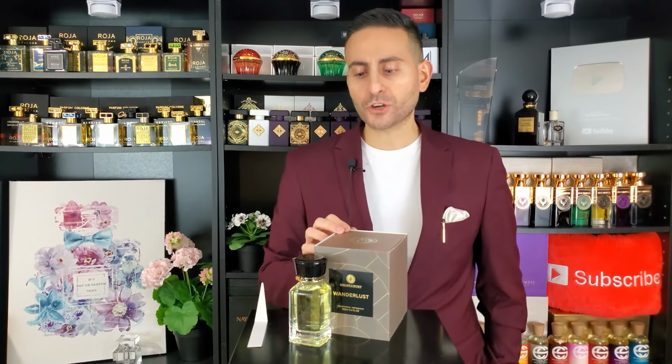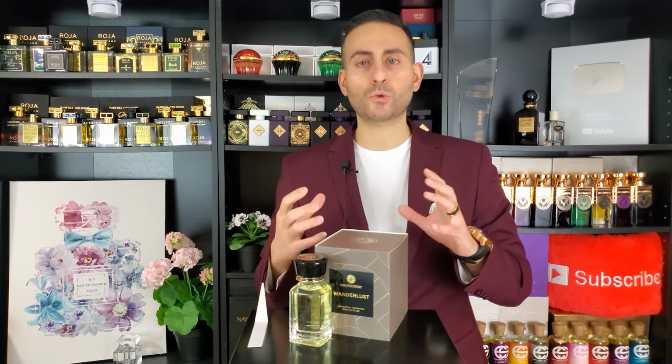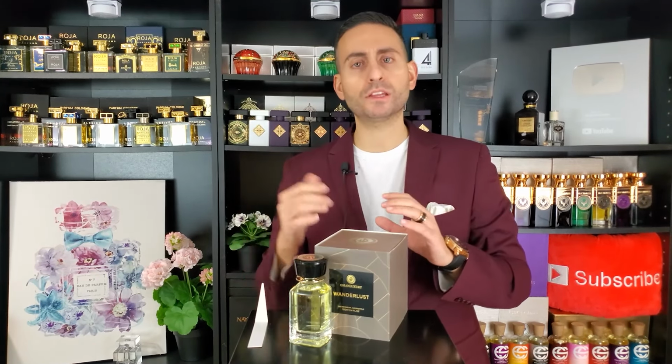And in terms of the presentation, I love the way the box opens. The name is cool. The bottle is quite sturdy and heavy. The cap has a really unique shape to it.